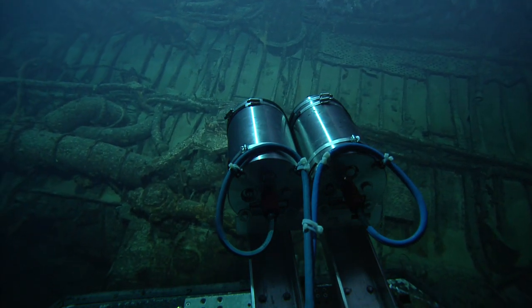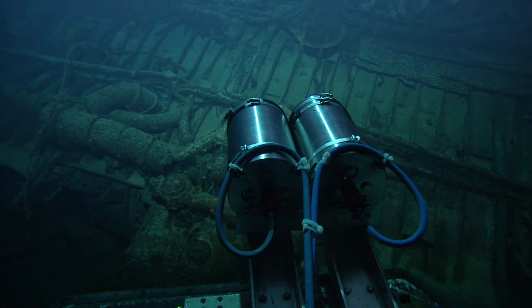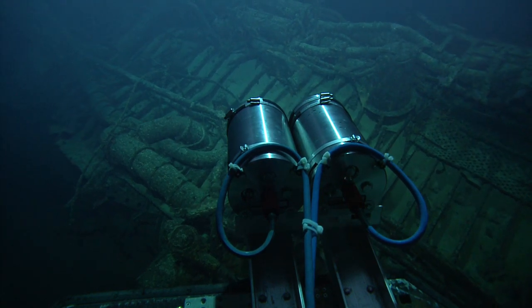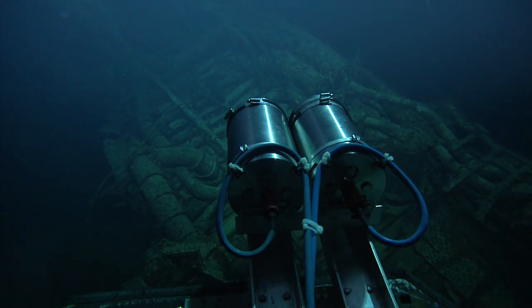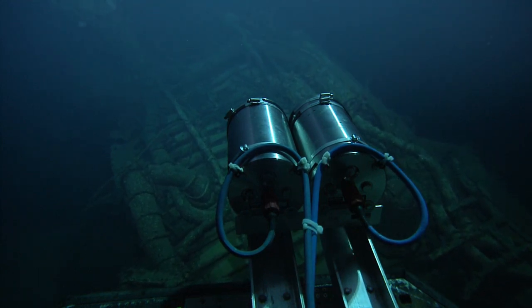Wait, so you want to... No, not this side. Sorry. Yeah, just lateral to the right, and then let's resume our planned track. Okay. You might be trying to bite off too much there. And if we can get lower, too. Yeah, I like it lower.